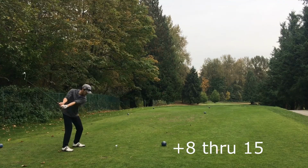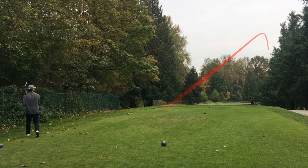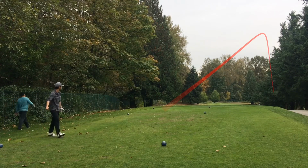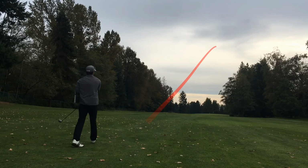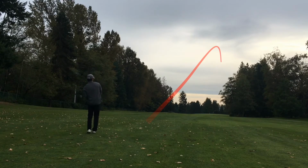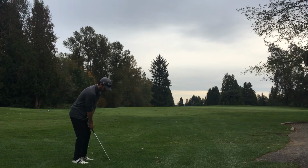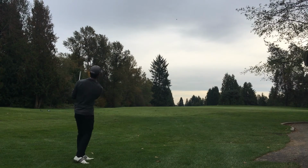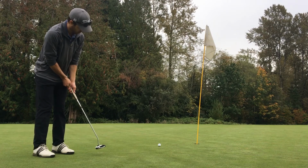Really fun drive here, probably calling for about a 20 to 30 yard cut around the trees to really cut off the corner, and caught it super nice and left myself about 260 in, 270 in probably, and actually tried to go for it, but in hindsight, maybe not the best play because it left myself an awkward chip shot. And then here, yeah, about 60 yards, kind of hit a chunk and run a little bit. Got pretty lucky on this one, and it worked out nicely to about 10 feet. And as you can tell, starting to kind of lose it here.